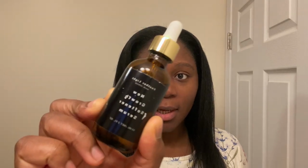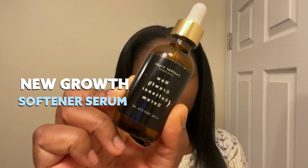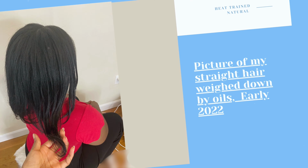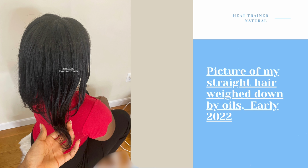Another thing that keeps my hair very lightweight and soft and keeps my hair from looking weighed down and greasy is the New Growth Softener Serum. So you guys know about this time last year, I was really struggling with finding a hair serum or something to put on my scalp that would help my scalp from being very itchy, because I do have dry skin, so it's very important to me to continue to oil my scalp or lubricate my scalp in some way. My hair used to be very weighed down. It was very greasy because I needed to have some relief from my dry scalp.